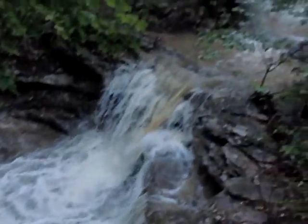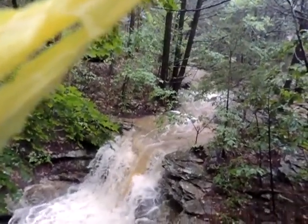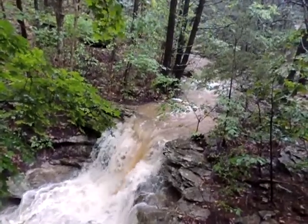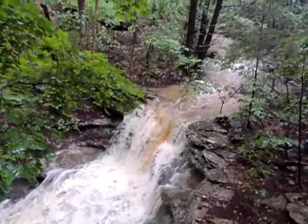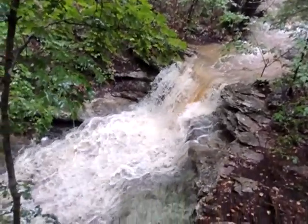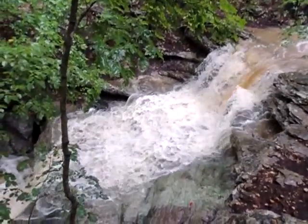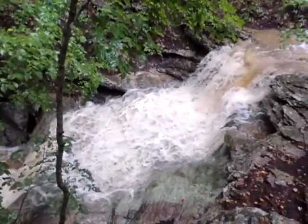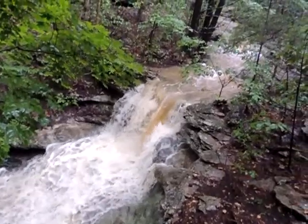This is the waterfall right after a heavy rain. Now there's a little more light on this one, and it may be flowing a little bit more volume. Still raining. You can see the yellow plastic bag I was using to protect the camera from the water. From the top lip down to the bottom of this pool, you're about to see probably a 12 to 15 foot drop. Not one straight drop, but a series of them, as you can see.